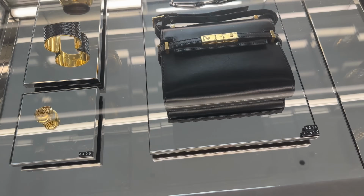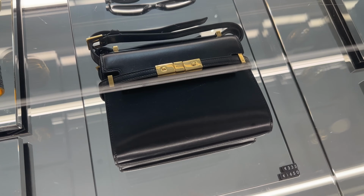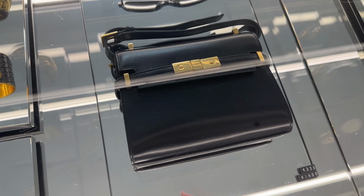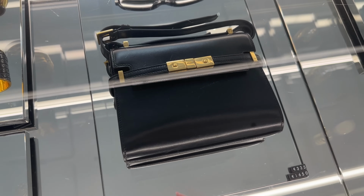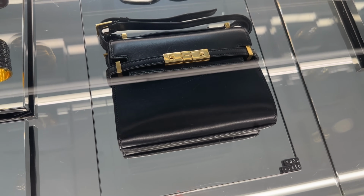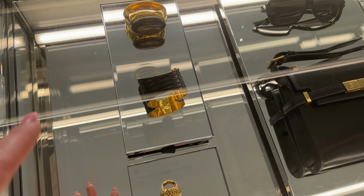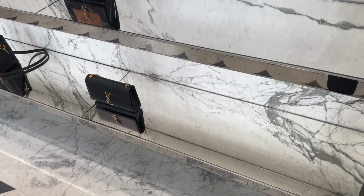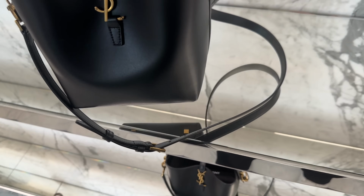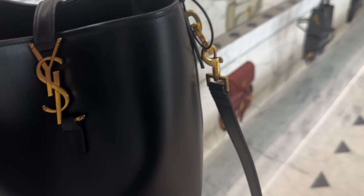And this is the mini Madison over here. I like actually the bigger Madison. I think it looks better in the bigger size. Don't get me wrong, I love a small, cute bag, but certain bags just look better in a larger size. And this is one of my favorite bags in the more classic size. And then I love this one here. Oh, and one of the bucket bags that I really like is this one over here. This bucket bag is beautiful.